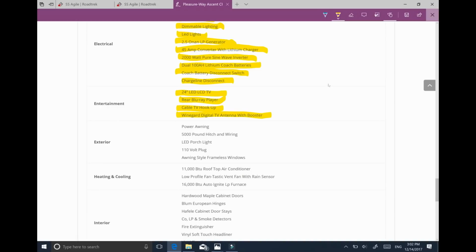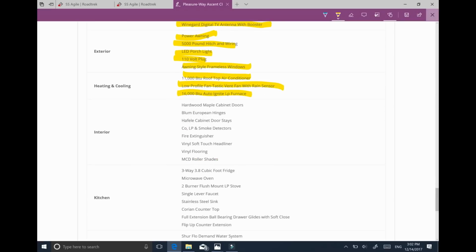Both of them have a power awning. Both of them have a hitch, LED light, external 110 volt, and awning style windows. Heating, both of them have the same air conditioner. Both of them have the fantastic fan with rain sensor, and both of them have a standard furnace system. It's good to go there.